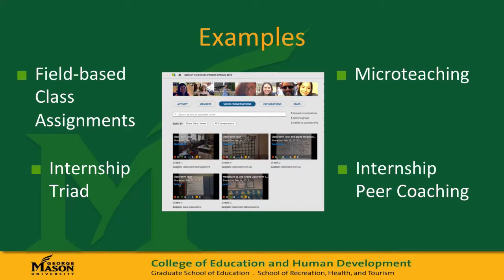So at George Mason, the way we've been using this is to support field-based course assignments. I teach literacy methods, for example, and I will have an assignment out in their field work, moving towards more structured work in their field experiences, and have them videotape that lesson that they're doing, and that allows me as well as their classroom peers to be able to view what they did in the classroom.